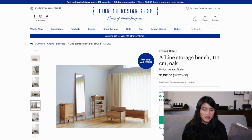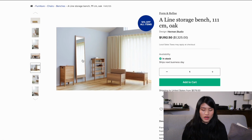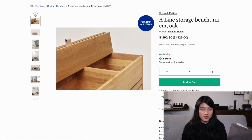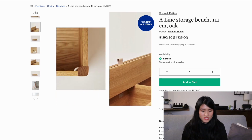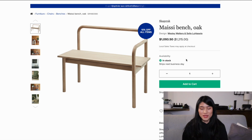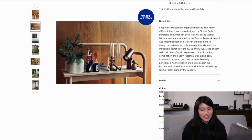And next, this was a storage bench that I was looking at. I like that you could sit on it, but then in the wintertime, you could maybe store your gloves, your scarves. This last one, I'm iffy about it. I think I like my benches to be symmetrical, and this one just has this random armrest on there. I don't know, but then they kind of treat this like a table.